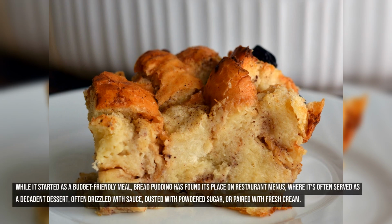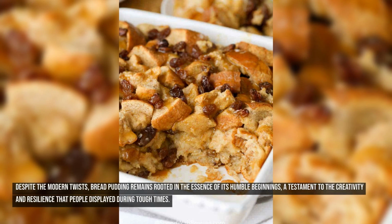While it started as a budget-friendly meal, bread pudding has found its place on restaurant menus, where it's often served as a decadent dessert, often drizzled with sauce, dusted with powdered sugar, or paired with fresh cream. Despite the modern twists, bread pudding remains rooted in the essence of its humble beginnings, a testament to the creativity and resilience that people displayed during tough times.